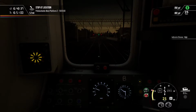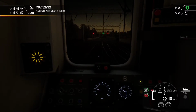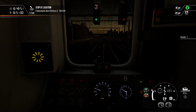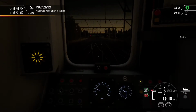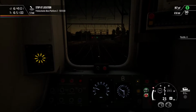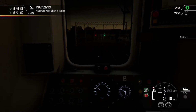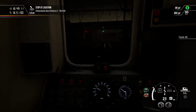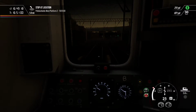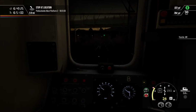There we go. So we are coming out on line 3. And 25 mile an hour speed limit, so you can give it a little bit of juice. Not much though. And the next speed limit is a 30. And we've got 1 mile to go to Pollokshields West.